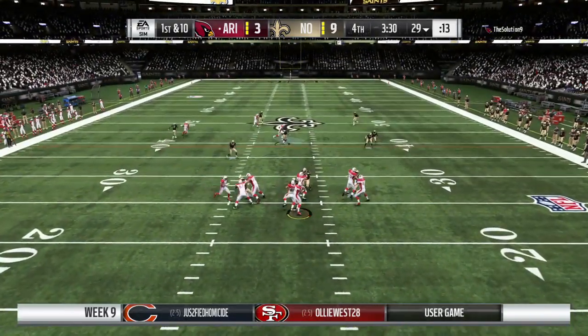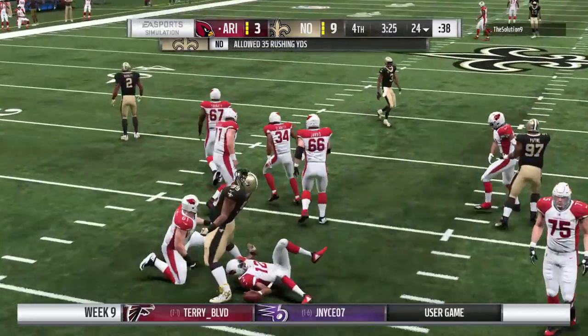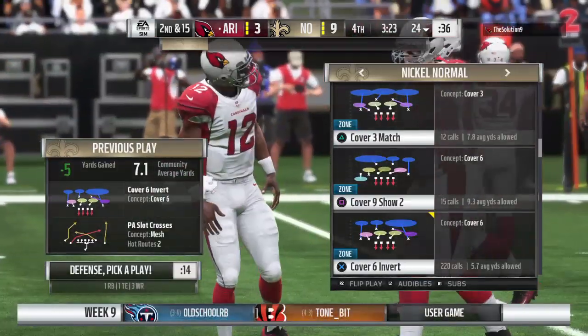Throwing now, Jackson on 1st down. So a loss of 5, and it'll be 2nd down.